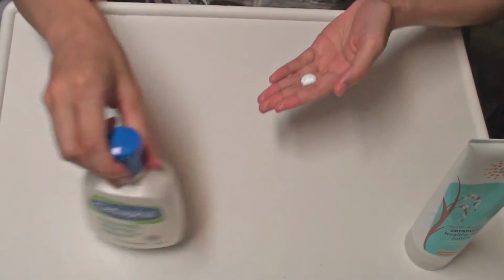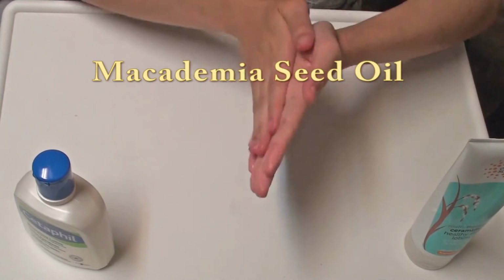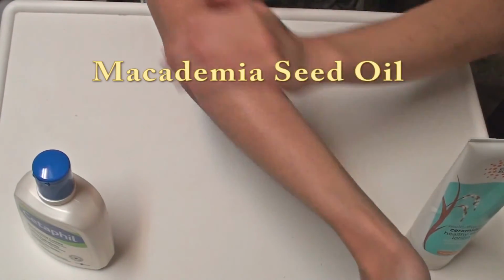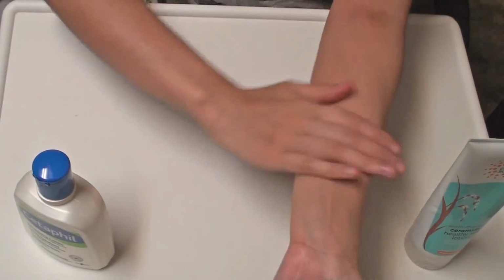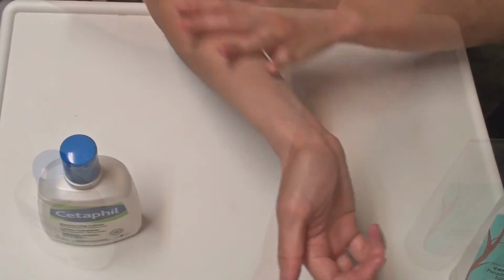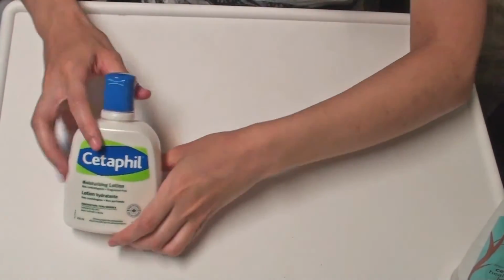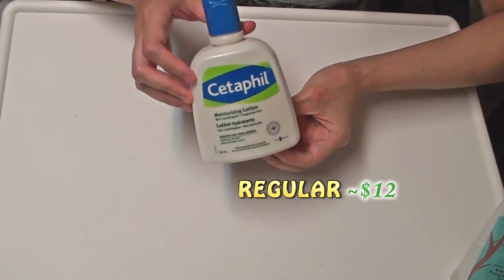One interesting ingredient that may contribute to the moisture is macadamia seed oil. It is mainly used in hair serums, known to effectively moisturize dry hair super well, so I imagine it's great on the skin. It does get a little sticky afterwards as it gets harder to rub in, but it stays in there. The price for this one is about $12 at 250 milliliters.